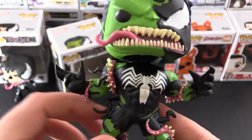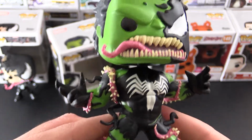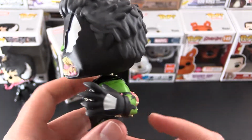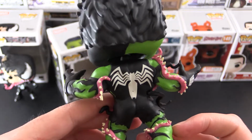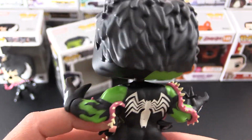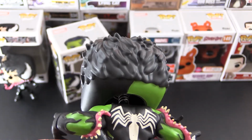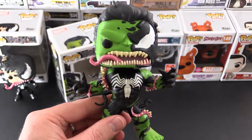We've got some tentacles wrapping around. Not sure what the deal is with that, because traditionally the symbiote, we have this black goo. You can see some details there. More splotches on the forehead. And again, these marks on the hands, not sure what the deal is there. You can see the Hulk is really trying to battle this thing, but it is winning. I like the texture. You've got some spikes here. Very cool. And we've got a 50-50 Hulk and Venom appearance at the back. So that is the Venomized Hulk.